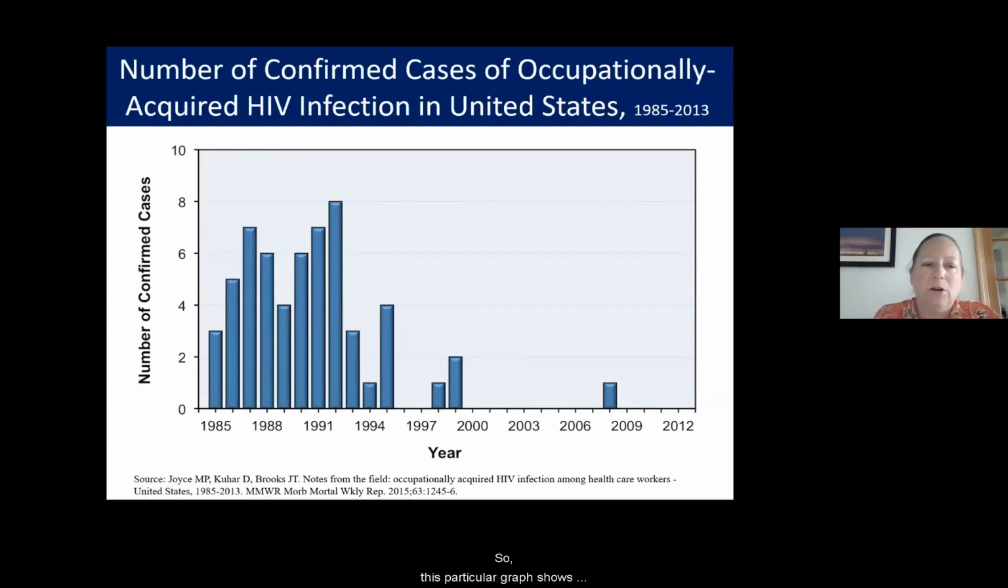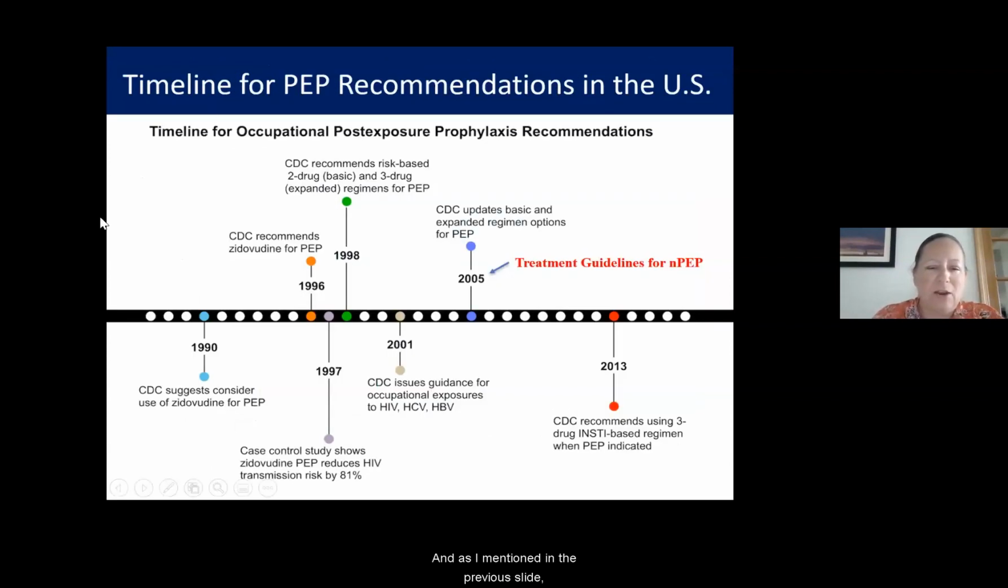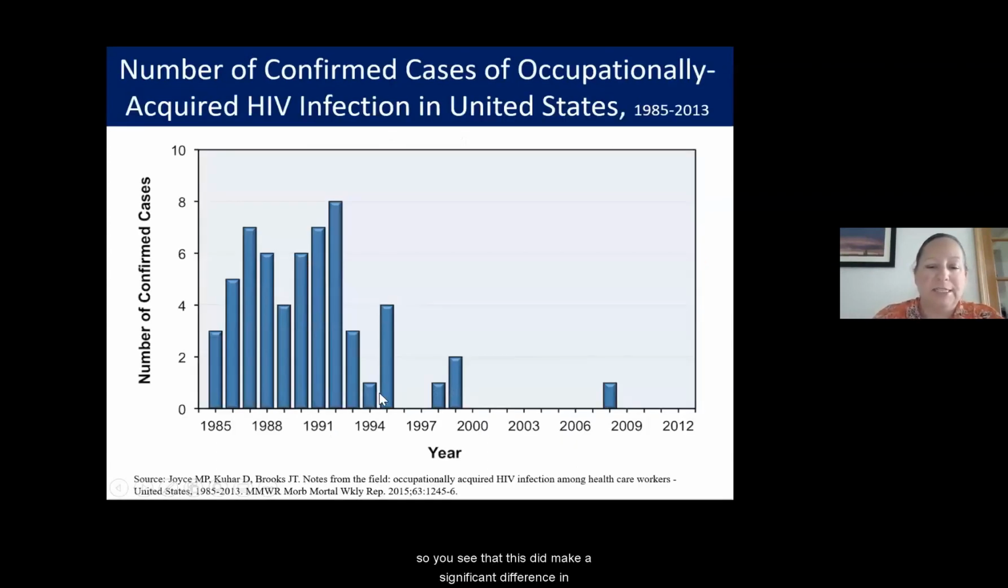So this particular graph shows the number of confirmed cases of occupationally acquired HIV in the United States from 1985 to 2013. And as I mentioned in the previous slide, it was the CDC recommending the use of zidovudine or AZT for PEP in 1996. So you see that this did make a significant difference in terms of the number of confirmed cases of occupationally acquired HIV in the United States. And they have been, fortunately, few and far between since this recommendation was made.